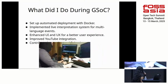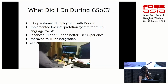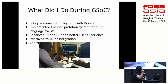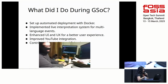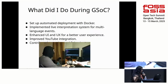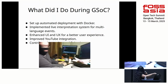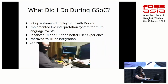So, what did I do during GSoC? I set up automated deployment with Docker, and I also implemented a live interpretation system for multiple-language events, which is in EventYay Video. Because when using YouTube, you cannot put live interpretations, as you don't have that. So we integrate with YouTube, and then you can select the languages, and at the back there are real interpreters talking in different languages that you can select. And I also enhanced the UI and UX for a better experience. Oh, there is something, but it's covered up by the GIF. Basically I contributed to testing and also fixed some other issues.